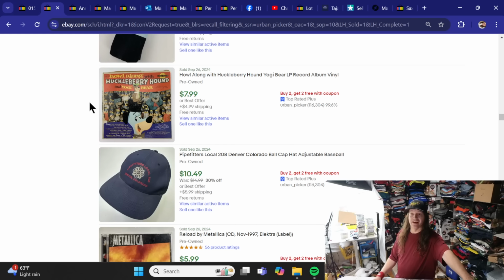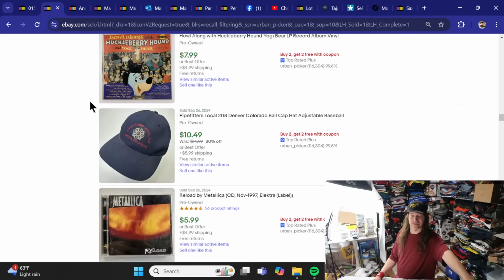Huckleberry Hound. I think it was a record or a book, or maybe it was the record book growing up, Huckleberry Hound at the Firehouse. It just popped in my head when I was a kid. I used to play that.